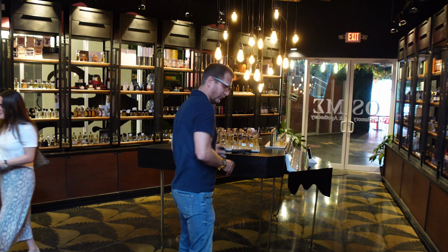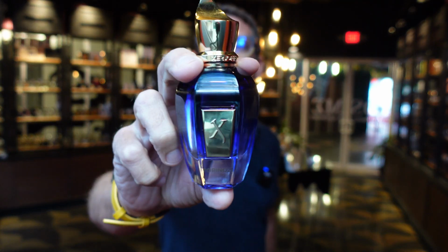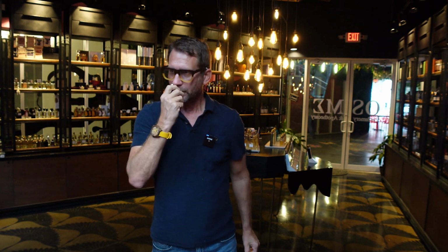Okay. Next, I'm going to go with the newest, actually, that just came in here to Osme Perfumery, and that is Torino 21 from Xerjoff. Look at that beautiful bottle. Torino 21, you can see the name. Boy, why did I pick this? Immediately when I smelled it today, which was just about an hour ago, love it. So right when I picked this up, the first notes that I get were lavender and lemon, and then a little subtle touch of mint.